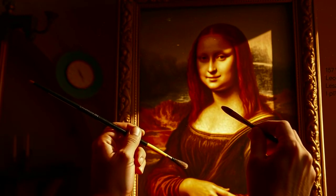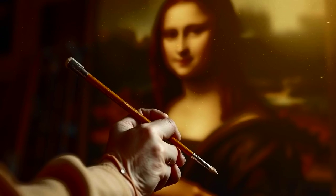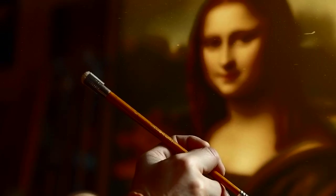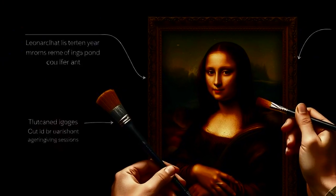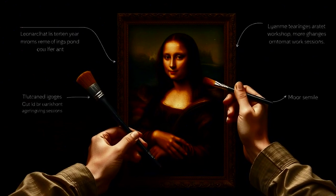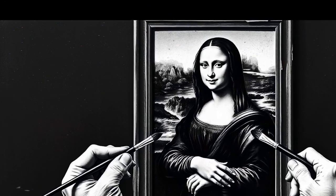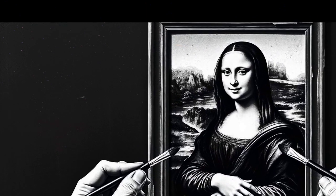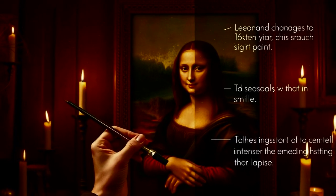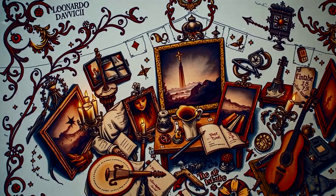Even more extraordinary is what these hidden layers reveal about Leonardo's working methods. Traditional Renaissance practice involved creating detailed preparatory drawings and then transferring them to canvas with minimal deviation. But the Mona Lisa shows evidence of constant revision, experimentation, and what can only be described as artistic evolution happening directly on the canvas. Leonardo was literally thinking with his brush, allowing the painting to guide him toward discoveries he hadn't initially planned. The technological analysis has also revealed something that challenges our fundamental understanding of Renaissance portraiture.